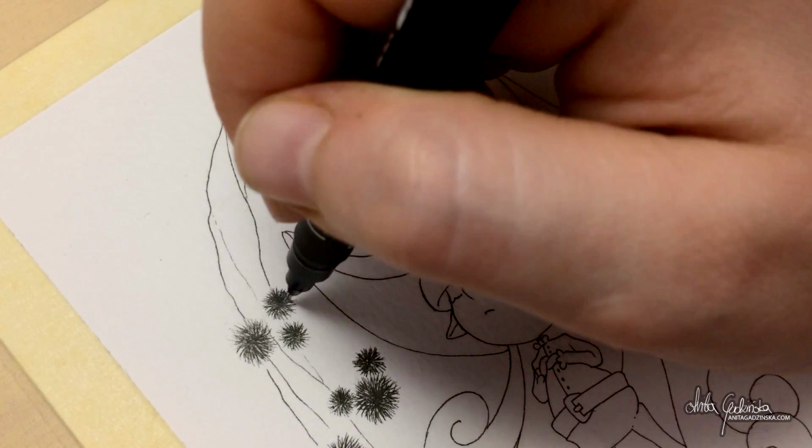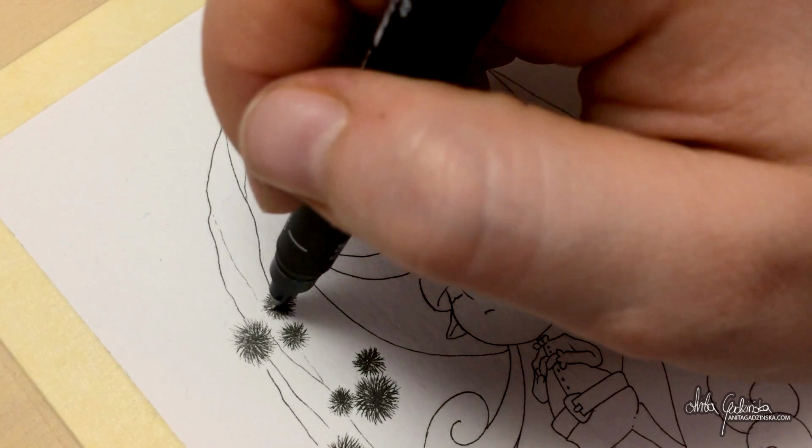And so I was lining it, doing the line art, the fine liner art. Oh, sorry. Oh no, sippy.